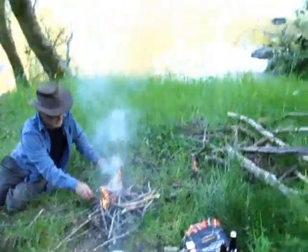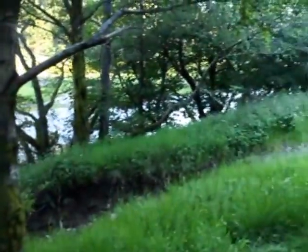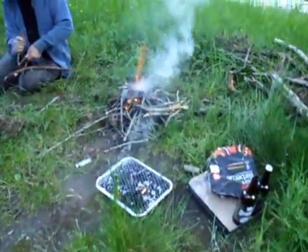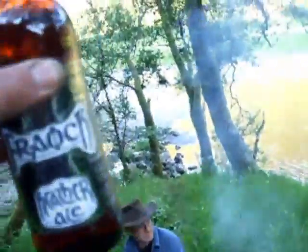But what we are going to do is wild camp here tonight, right outside at the river. Beautiful location. I don't know if you can hear it, the birds are singing in the background. Barbie's on, fire's going. And a few beers to boot as well. Cheers to a good bottle digging holiday.